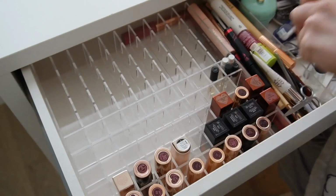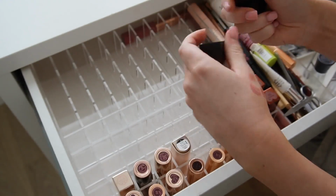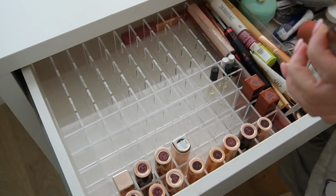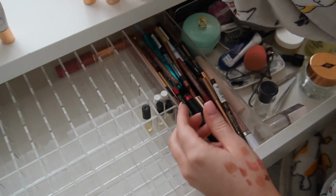So I did a lot of swatching for my lipsticks, because there were quite a few lipsticks in here that I just wasn't reaching for. I feel like I have my go-to nudes, so I wanted to see what out of everything I was actually likely to wear, and then anything that I wasn't likely to wear I'm gonna give to family and friends.